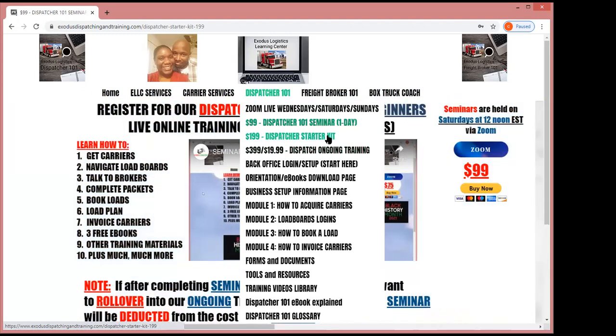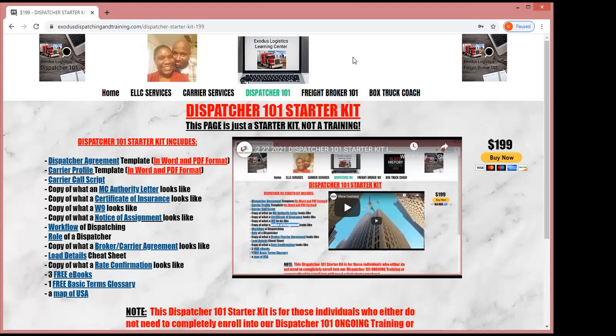If you do not need any training whatsoever, but you need the materials and the kit and all the forms and documents and things like that, I offer a Dispatcher 101 starter kit. It says here, this page is just a starter kit, not a training. It's not a training page. It's just purchasing the materials that you would need. The dispatcher agreement in Word and PDF format, the carrier profile in Word and PDF format, a carrier call script, and then documents that you need to see as dispatchers and recognize. So when you start to dispatch in real time, you will understand what they are. You will need a copy of your carrier's MC authority letter, a copy of their certificate of insurance, a copy of their W-9, and if they have a factoring company, a copy of their notice of assignment.